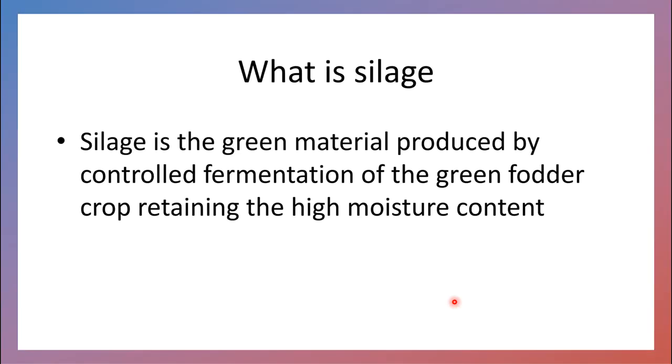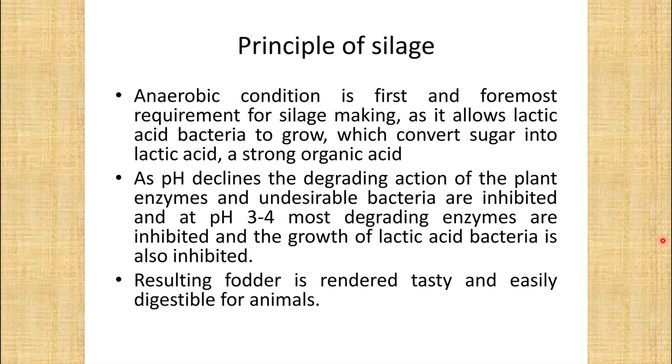Then what does silage mean? It's actually a green manure which is stored for a long time, with fermentation of the green fodder, retaining the high moisture content. The anaerobic condition is the first and foremost requirement of silage making, whereas it allows the lactic acid bacteria to grow, which convert sugar into lactic acid, a strong organic acid.